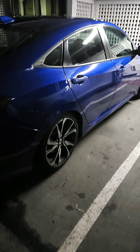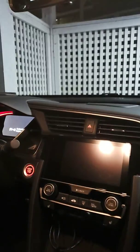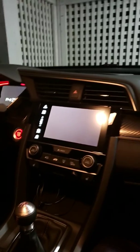Let me talk about some of the things that I actually do like about this car. Number one, the miles per gallon on this thing is awesome. I assume you would know that it's because it's a 1.5 liter, and when you're not thrusting the turbo, you're getting great gas mileage on a small motor, yet it's still efficient as well. The turbo on this thing is pretty adequate for what it does.